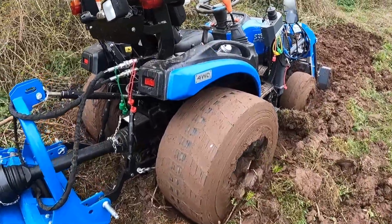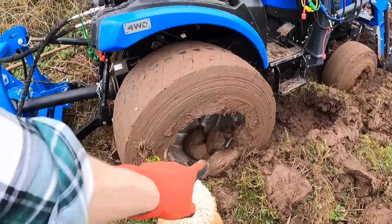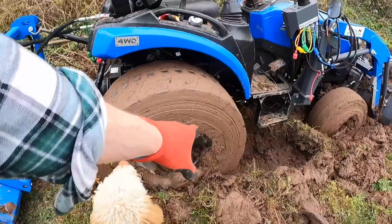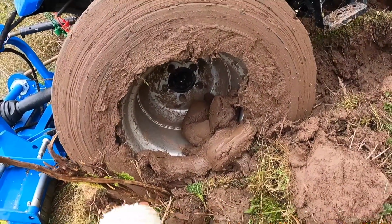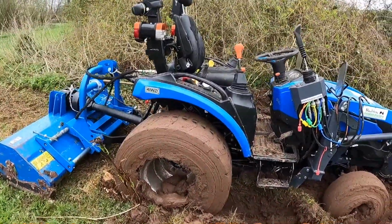Well, still here. I did start doing a deep dive on YouTube last night to see all sorts of old hacks where you get a big log or a fence post and you strap it to the wheel. But all of our hubs don't have any holes, so you can't strap it into it. And I better not ruin a tractor that's not really ours.